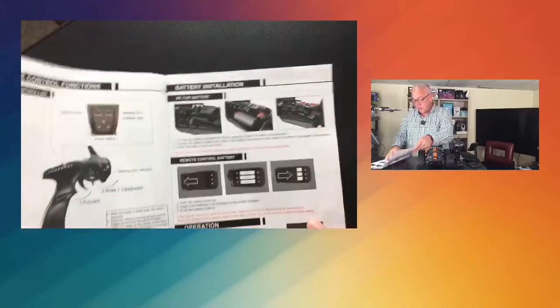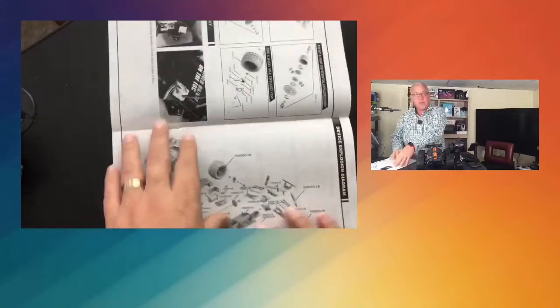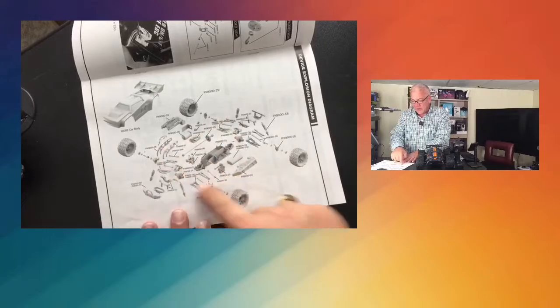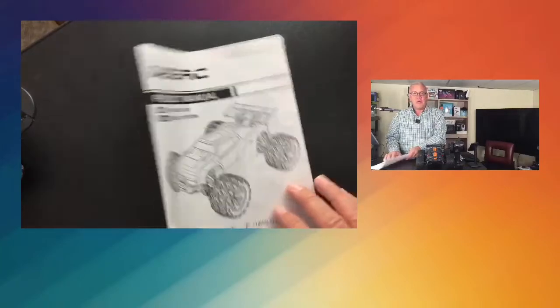It goes through the remote control, the 3 AA batteries that you need and how to install them. Everything you'd want to know about your new four-wheel drive car. All the parts right here labeled very clearly, so if you need to make any replacements, you'll know exactly what it is you need to order in order to continue enjoying your new RC four-wheel drive vehicle.